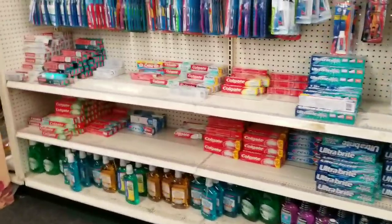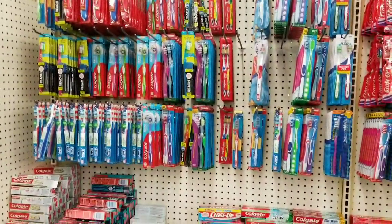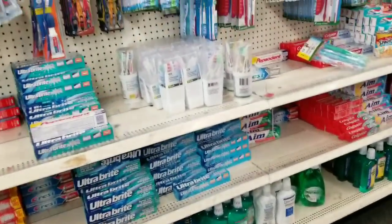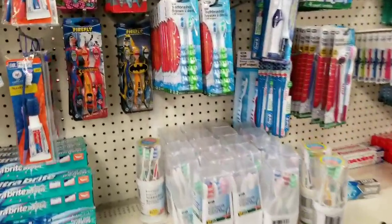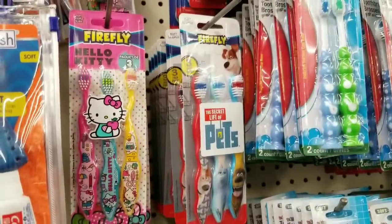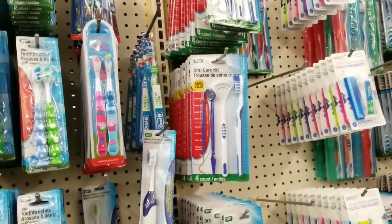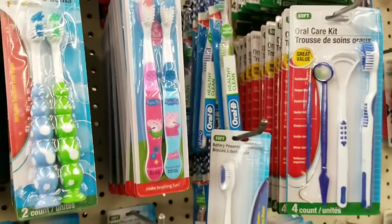Look for some new items over here. It's a good deal, the 3 toothbrushes for $1 for the kiddos. My daughter, I used to get her these where they suction right onto the sink all the time. A good little deal.